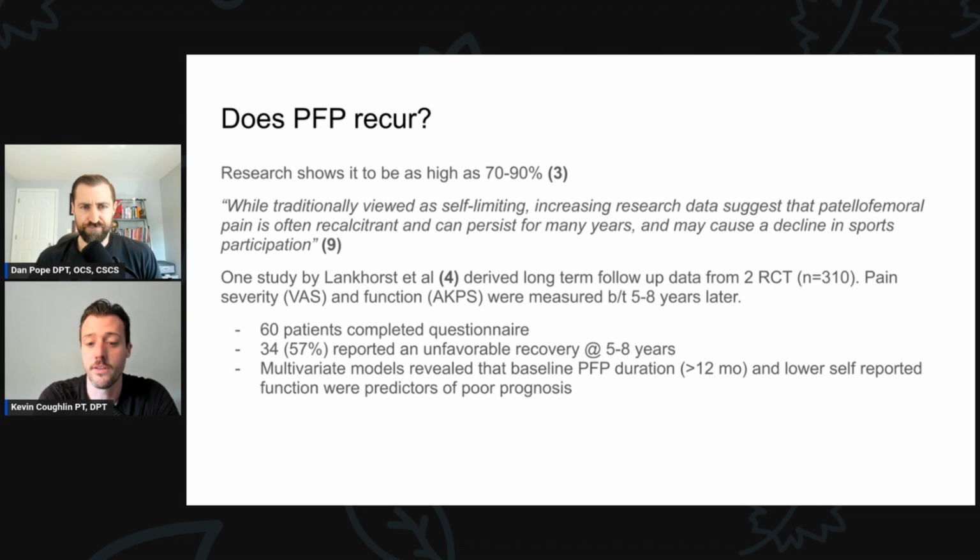Multivariate models revealed that baseline patellofemoral pain duration, so if you have patellofemoral pain for longer than 12 months, and lower self-reported function were predictors of a poor prognosis. So I think you see this with a bunch of other conditions, but if you have someone that comes in with patellofemoral pain who's had it for a year and a half, that's someone who might not do as well. Obviously, that's not always the case. I think if they get high quality care and there's things they haven't tried before that you can help them with, hopefully their prognosis is a little bit better.